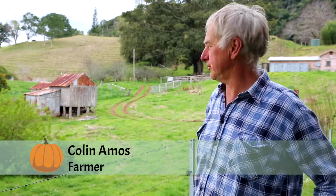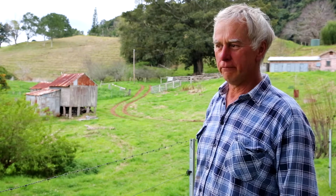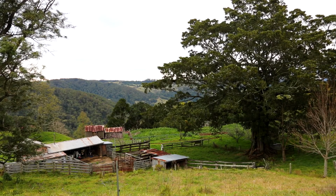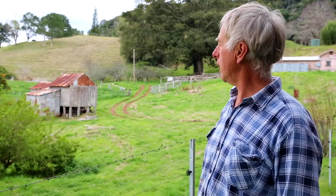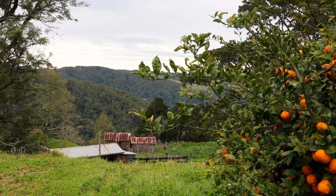Okay, I'm Colin and I supply produce from this farm here to Alfalfa House, and our family have been here since over 100 years. What you can see perhaps in the background there and the foreground is some of the old hay barns the father and the grandfather built. They've been standing here a long time. They need a bit of TLC, as you can see.